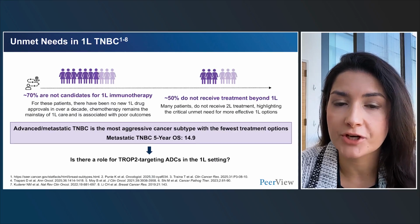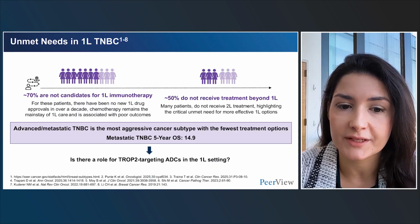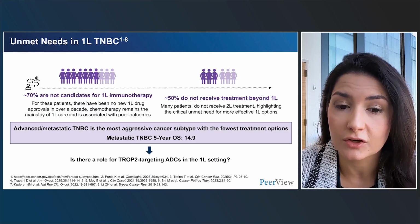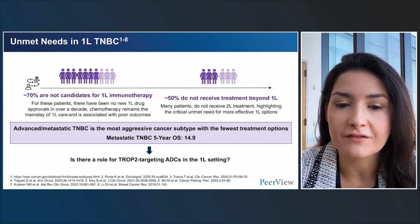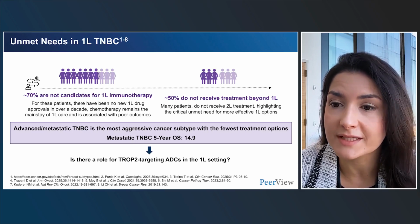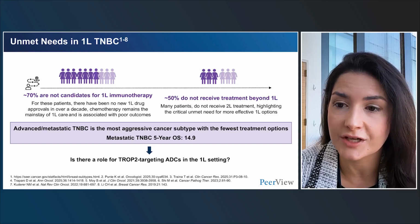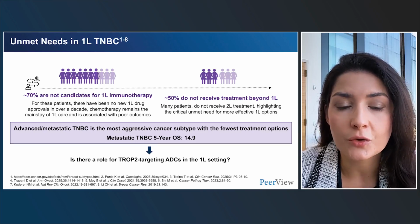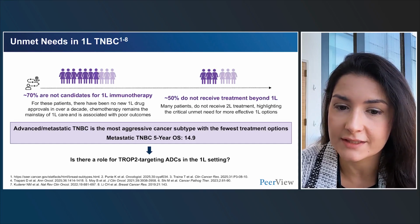Now, shifting from the pretreated to the first-line setting, we know that advanced metastatic triple-negative breast cancer is one of the most aggressive cancer subtypes, and that the overall survival for metastatic TNBC is just around or just over 1 year with standard chemotherapy options. So the question is, could there be a role for TROP2-targeting ADCs in the first-line setting?